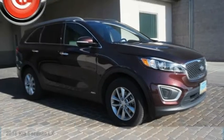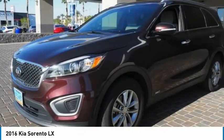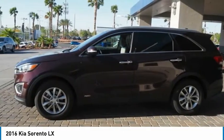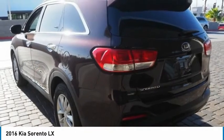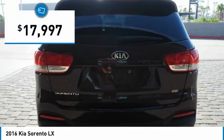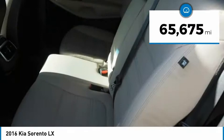Check out this 2016 Sorento. The Kia Sorento is a comfortable riding, powerful compact SUV loaded with impressive standard features. Take one look at its stylish, sleek design and you'll want to cross over to a Sorento, and it is priced below $20,000. This vehicle has less than 70,000 miles.